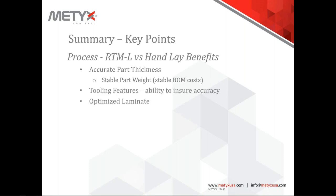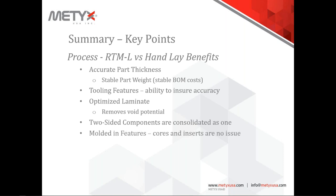Tooling features are easily and accurately placed. Optimized laminate removes boils, void, pretension and so forth. And two-sided components are now molded as one. Again, you're optimizing your production rates. You can get higher rates because the process flows and the material selections that you use for an RTM aren't the same as what you have for open molding. So they're more conducive to that particular process, which will optimize the flow.